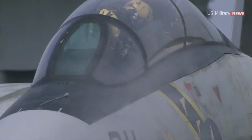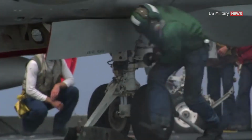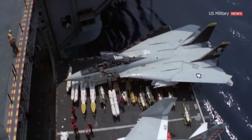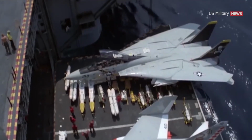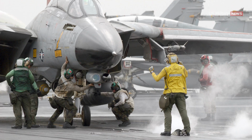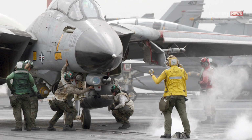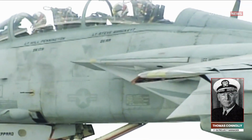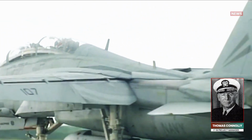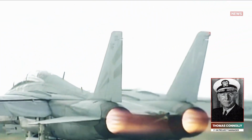Instead, the Navy called for a request for proposals for its Naval Fighter Experimental Program, which required a tandem 2-seat, twin-engine, air-to-air fighter. Grumman was awarded the contract in January 1969. The result was the F-14 Tomcat, named so partially to honor Navy Admiral Thomas Tomcat Connolly, who called upon Congress for the Navy to develop a carrier-based fighter.